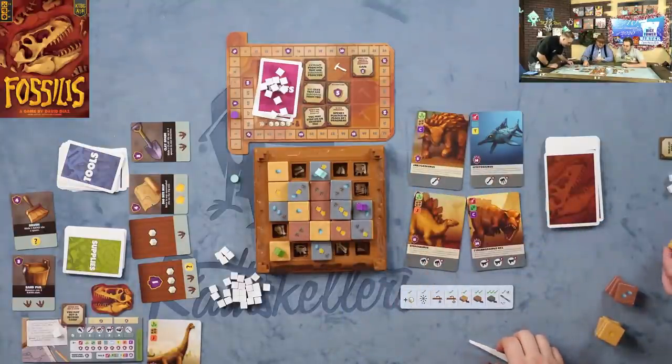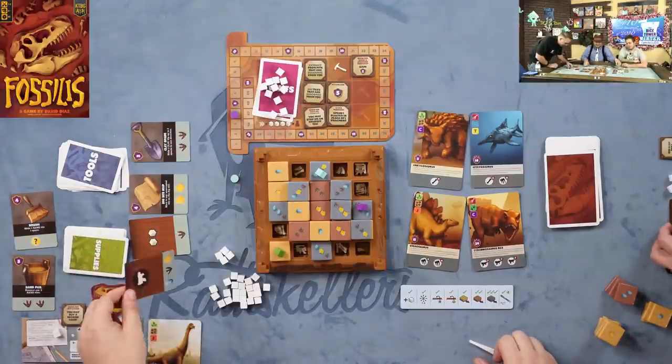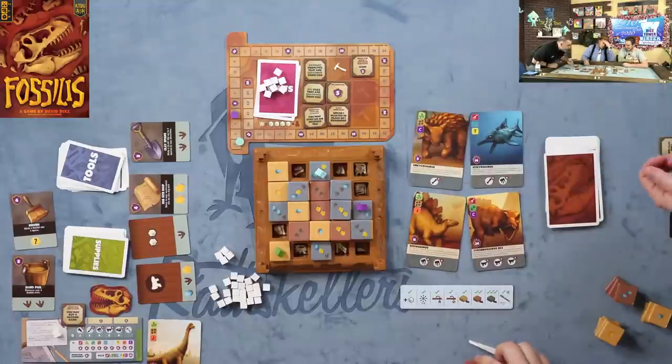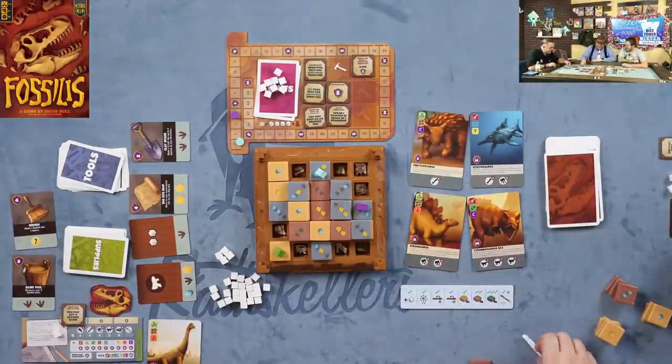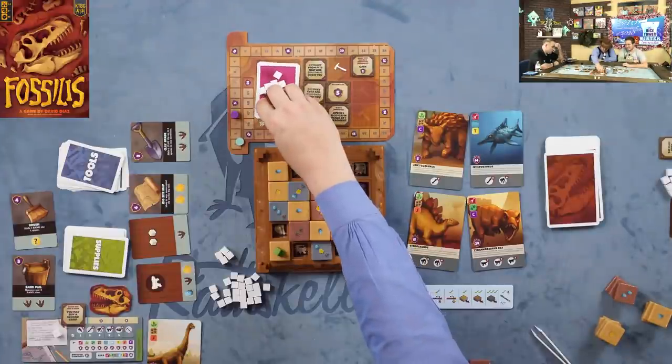I'm going faster than all of y'all. This one? Yes. I get a point and I get three plaster. Comes from that. Yeah. Oh, I love that card. That card looks really good. Yeah, that's the one that I needed. Alrighty, here we go. That's so silly. So taking plaster. One, two, three.